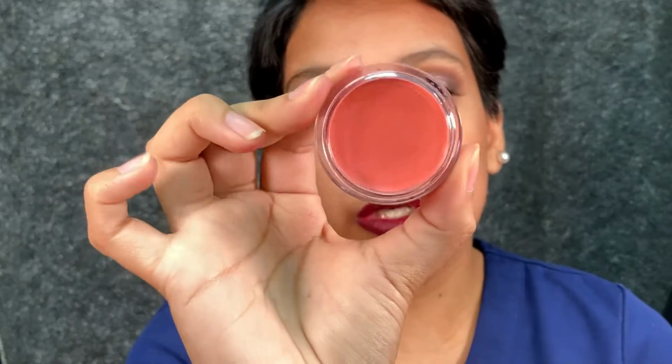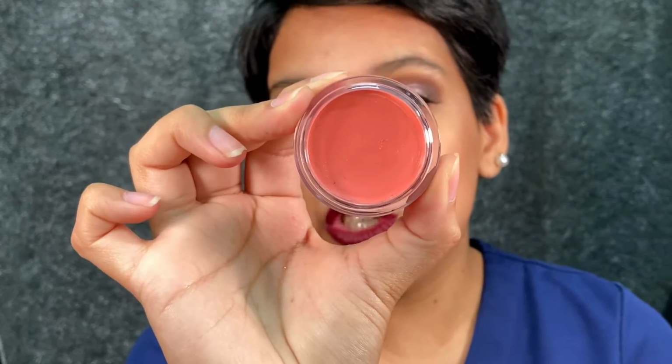But this is such a gorgeous springtime dewy blush. I love pigment in my blushes, and I don't really have any preferences in terms of colors.